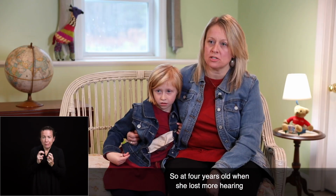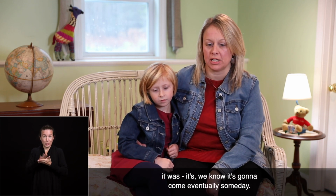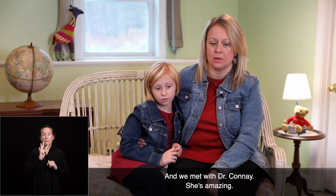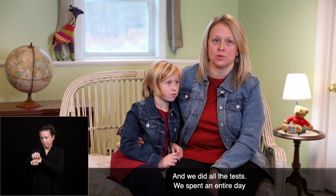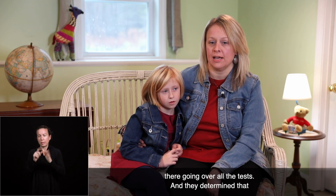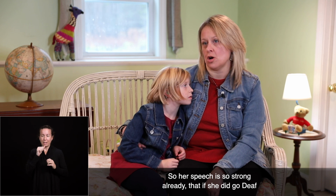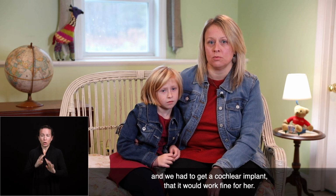So at 4 years old, when she lost more hearing, we know it's going to come eventually someday. At that point, we decided to go to Boston Children's Hospital and meet with their deaf and hard of hearing unit. We met with Dr. Kane. She's amazing. We did all the tests. We spent an entire day there going over all the tests. And they determined that Avery would be the best candidate for a cochlear implant. Her speech is so strong already that if she did go deaf and we had to get a cochlear implant, it would work fine for her.